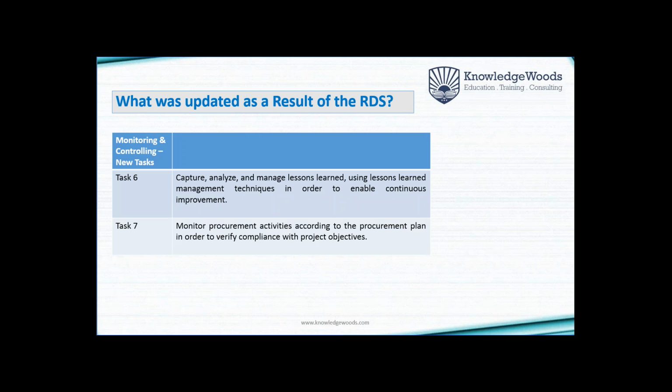Then in monitoring and controlling, two tasks have been added. Task 6 talks about and has made more emphasis on lessons learned, its techniques, and applying the lessons learned for continuous improvement. And task 7 talks about monitoring the procurement activities so that compliance is ensured to meet project objectives. So these are the two tasks that have been added in monitoring and controlling, and you see the emphasis is on lessons learned and its application and monitoring the procurement activities. In closing, no tasks have been added. So these are the 8 new tasks that have been added, and yes, you will get questions on the new exam based on these tasks.